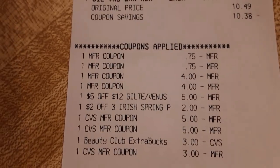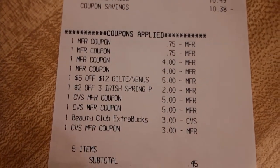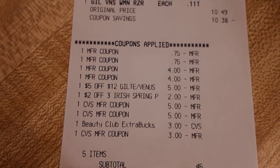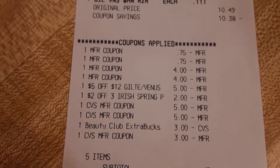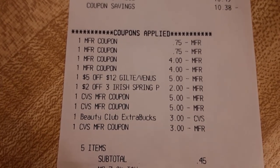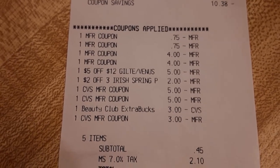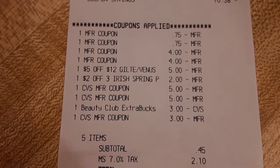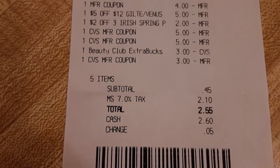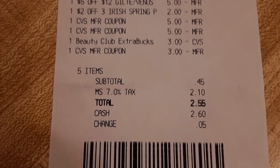It may just be on the refills. But anyhow, I had $4 a piece on those. I did have a $5 off 12 Gillette Venus CRT that I was able to take advantage of. There was also a $2 off with the purchase of 3 Irish Spring body washes that I was able to use. Then I rolled $16 in extra care bucks. Subtotal came to 45 cents. Add the tax, paid $2.55 out of pocket.